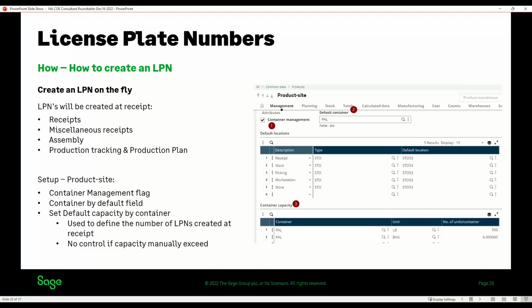One of the things to note is that the container capacity defined at the product site level is only for creation, so creating LPNs on the fly. If I created a pallet number and that pallet had the 500 pounds as indicated, there's nothing in the system that would prevent me from adding 10 more pounds, 100 more pounds, 1,000 more pounds. It isn't a restriction in terms of future functionality of that pallet. That capacity is only to define the creation quantity of that pallet.